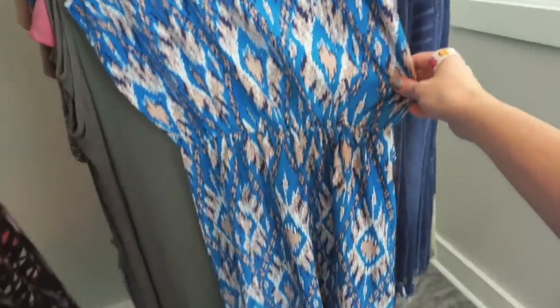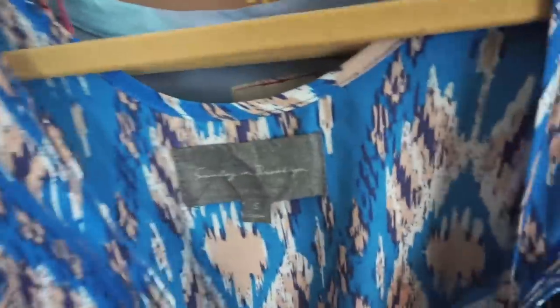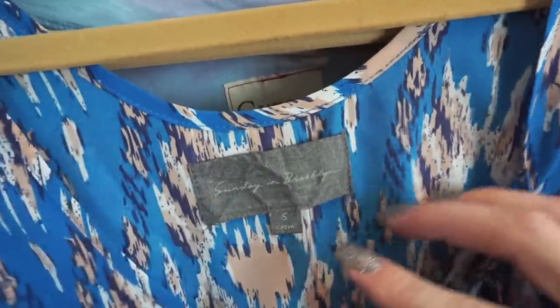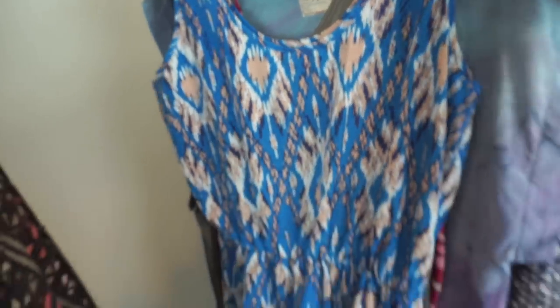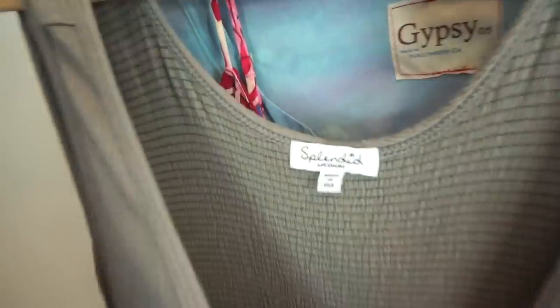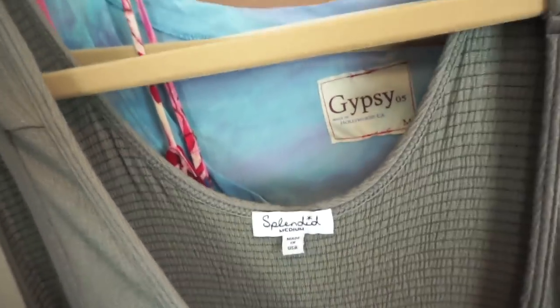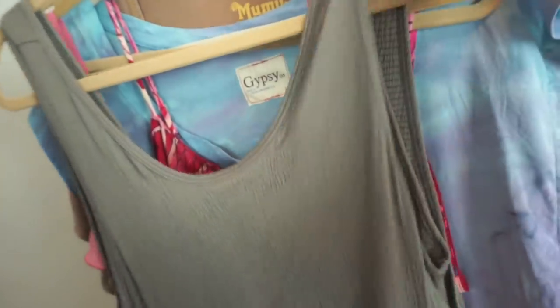Next dress is an ikat printed tank top dress, and it's just elasticized at the waist, kind of a basic style. It's by Sunday in Brooklyn from Anthropologie. I'll probably list this one at $40. And then another army green Splendid piece. So I was on a roll finding Splendid, even though it's not my favorite. I think they make classic pieces. So it's size medium.